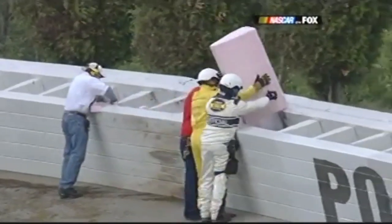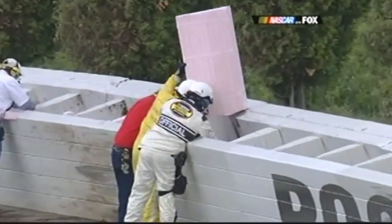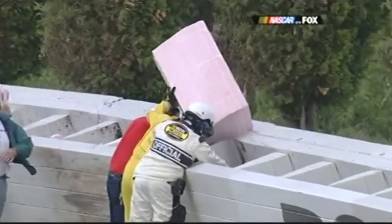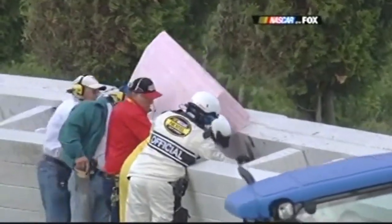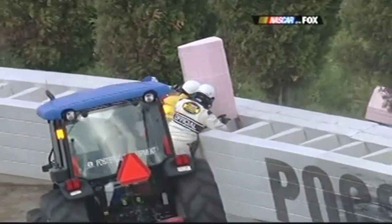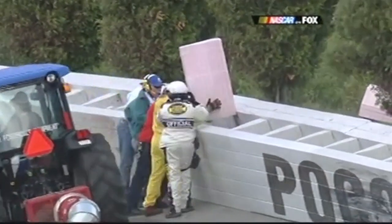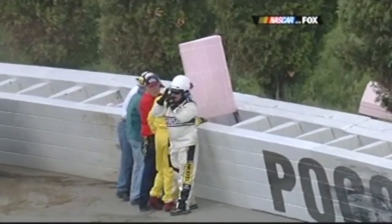And so they're making a repair to the safer barrier due to the impact. Unfortunately, that is something that can be done pretty quickly. Those bands of foam blocks, carefully shaped to attenuate any impact, just drop right in where the old ones were, and you see the sweeper, and he's going to have a busy job down there in turn 1.